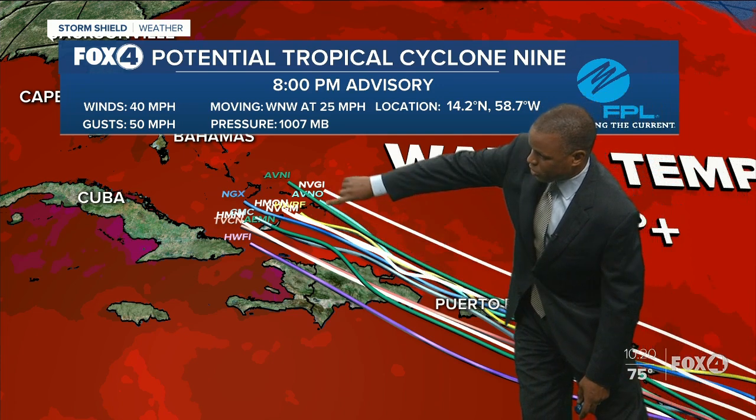One of the things we're going to be watching for is land interaction, and we're going to see what happens with it, depending on where that center develops, whether it's going to be north of Hispaniola, south of it, or right over the island. If the storm ends up weak going over this area with the high mountains of the Dominican Republic, it's likely going to tear the circulation up. So even as this thing makes its way northward, it's got that to deal with.